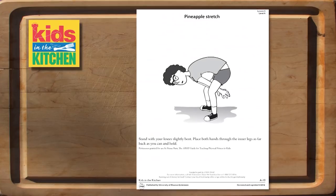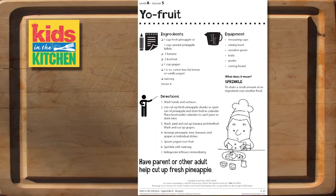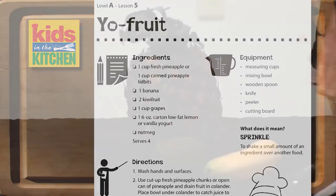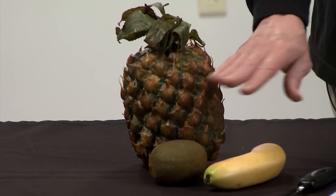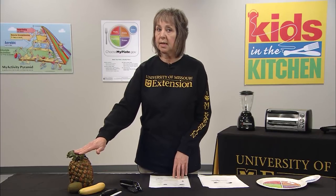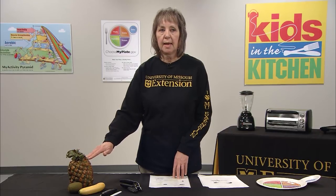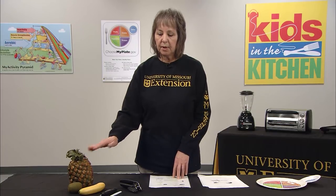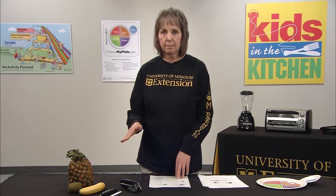Our physical activity for this lesson is the pineapple stretch. Our recipe that we're using today is called Yo Fruit. And you will be using fresh bananas, fresh kiwi, which is a fuzzy fruit, and your pineapple. Now, if you have used the pineapple in your demonstration of how to cut a pineapple, you would go ahead and use the fruit from that. If not, and it's too expensive for your budget, then you would be using canned pineapple. But remember, before they open the can, be sure and have them wash off the top of the can.